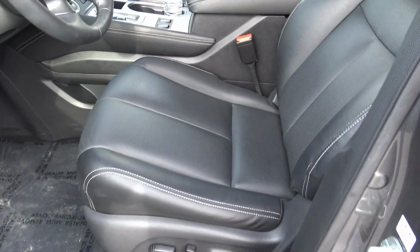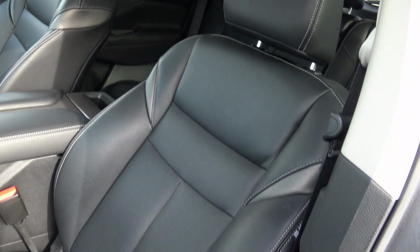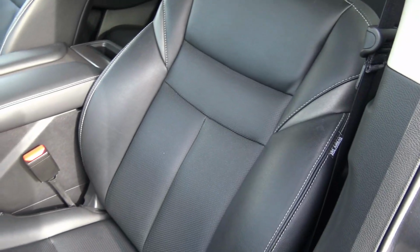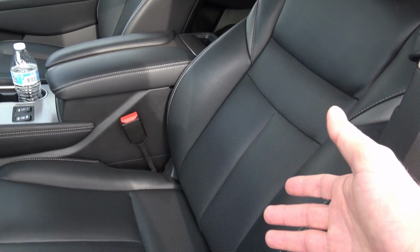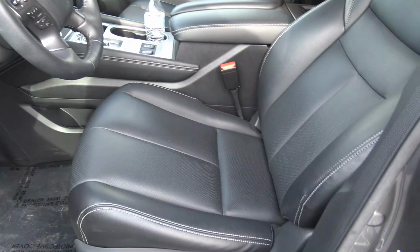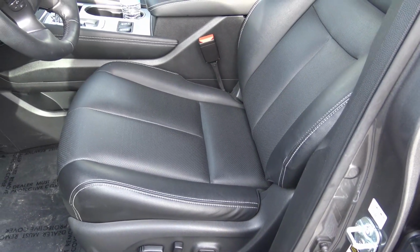And then here is your zero gravity seat. I don't know exactly what zero gravity seat means, but from what I have found, there are 14 different points to where the seat keeps you from slouching. But aside from that, this is the most comfortable seat I do believe I've ever experienced in a vehicle.